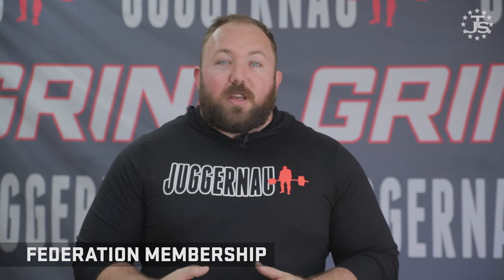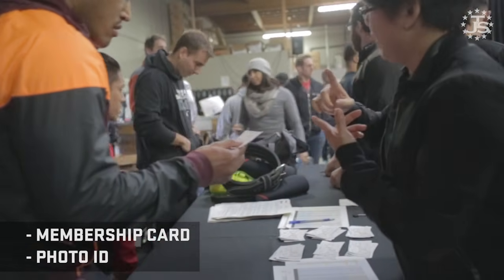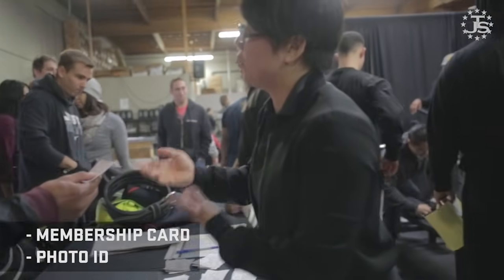First thing you're going to need is your federation membership. Make sure that when you sign up for the meet, you also get your membership card, whether it's a physical card or a PDF of it. You don't want to show up to the meet, not have it, not be allowed to compete, or have to pay extra or a late fee or something. So make sure you have your federation membership and a photo ID. That should be the first thing that they have you do in the check-in.